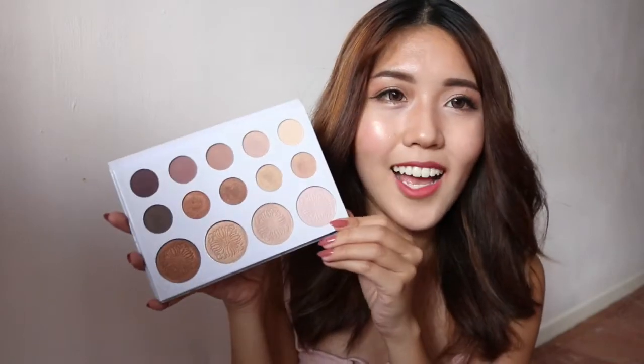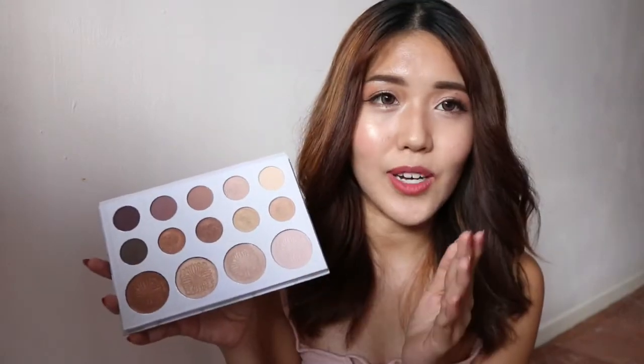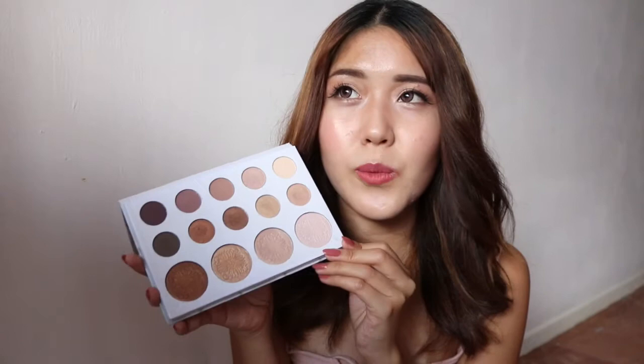So yes, the highlighters were extremely pigmented. It was unbelievable. So I really like this palette. It's really worth the money. So if you're getting things shipped in from the United States, or if you're going there, make sure to check this palette out because it's so worth it.